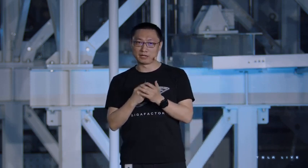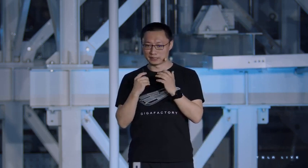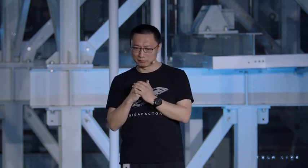Also, we commonized the SNX design in Fremont. Right now, we have a common body and common headlamp. We eliminated about 40 parts and reduced about 10% of the cycle time. So all these improvements really help us get to a faster ramp trajectory.